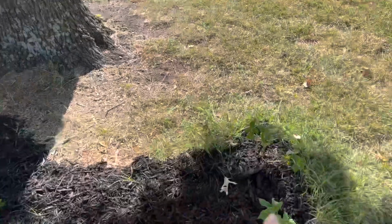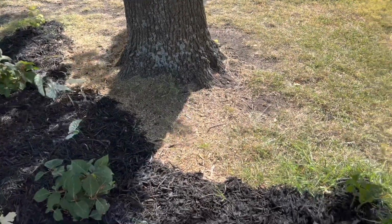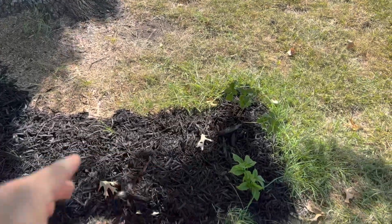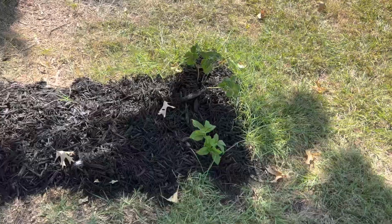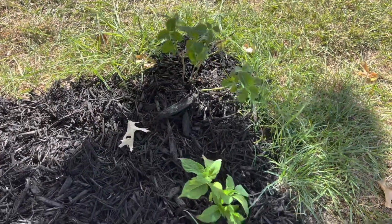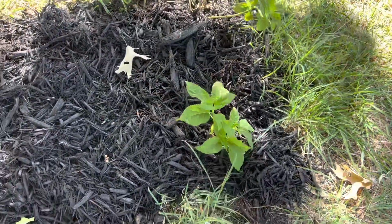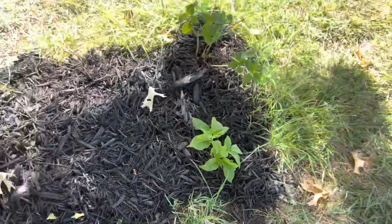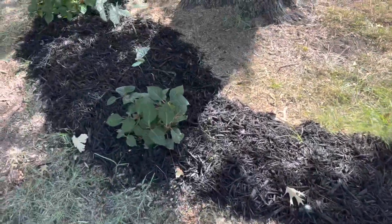I got her as two starts last year, and I moved them up here. Well, my husband, before we had the mulch, thought it was a weed and ran over it. So I thought it was a goner. I ended up buying her because it's an improved version, so it gave me a reason to buy another hydrangea. And then this one came back, so I'm just letting them both go. But of course they're babies, so we'll keep up with their progress.